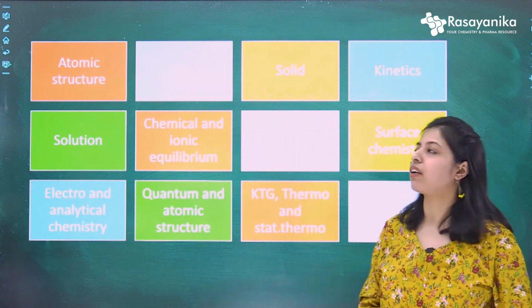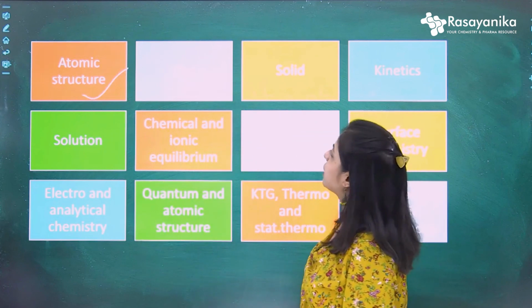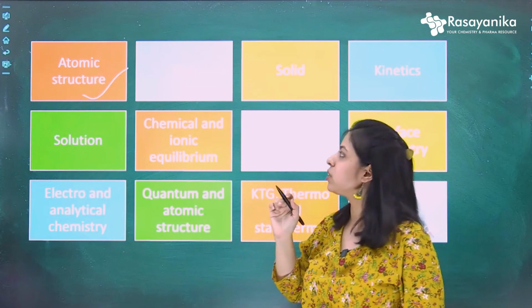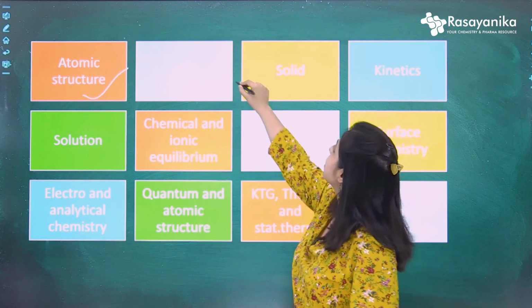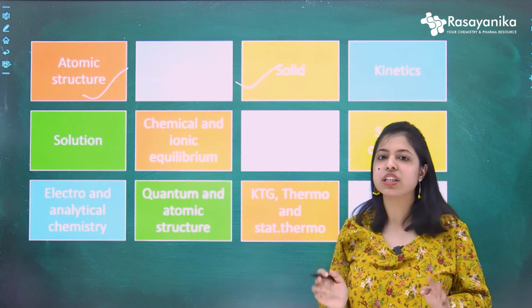Yeah, this is the manner. That is, start with atomic structure. That is the basic structure. First start with this chapter, then the gas, that is all the laws of gas and everything. And then with solid state. Solid state means all regarding the solid state chapter.